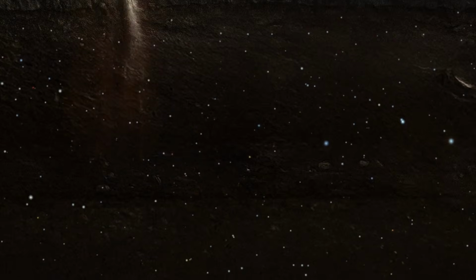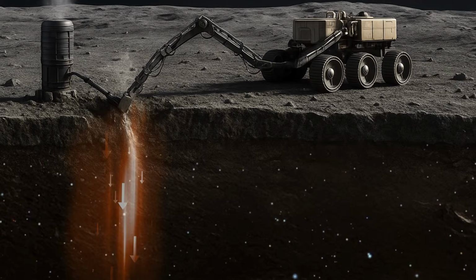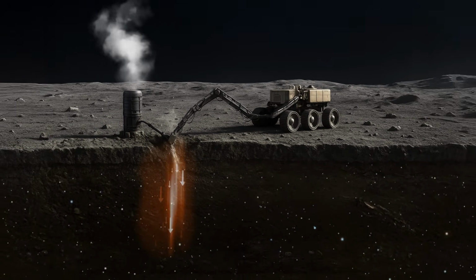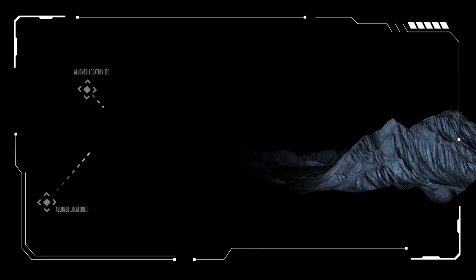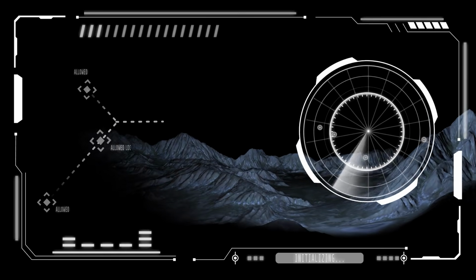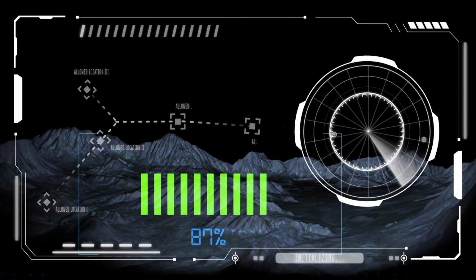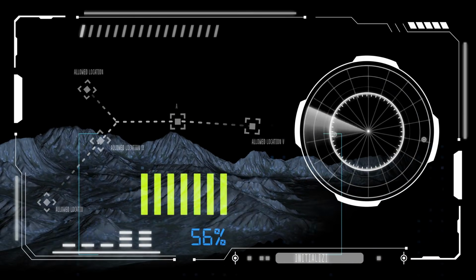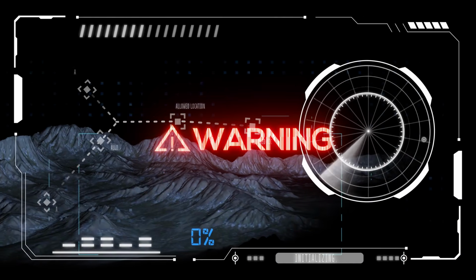To make use of it, machines would need to dig and heat up the soil, then capture the vapor before it escapes back into space. And then there's freezing. Even assuming a human or rover could safely reach the bottom of a crater, it'd be almost impossible to navigate. Batteries and equipment probably wouldn't last, and it's impossible to use solar panels or electronics down there. They'd freeze in minutes.